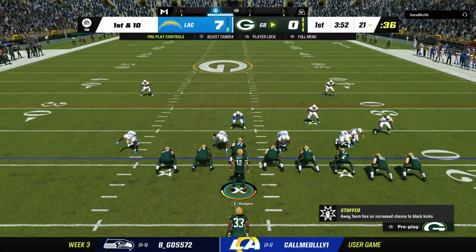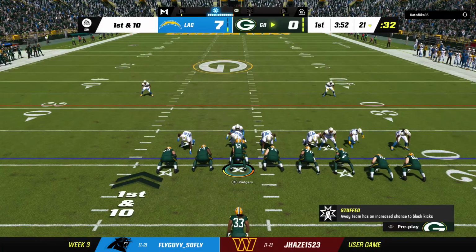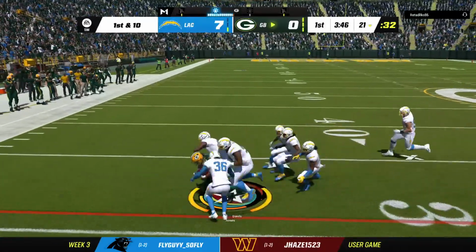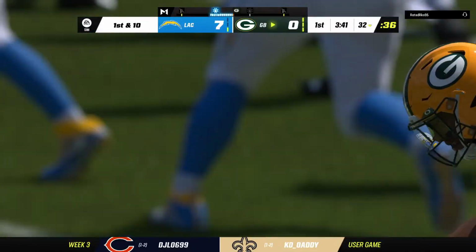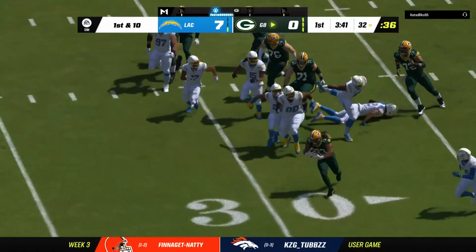Rodgers will break the huddle and bring the pack up, 1st and 10 at their own 21. They'll start out on the ground with Jones. And he's going to get this one across the 30-yard line. A gain of 11 to kick off the drive, and it's a quick first down. That's a nice run right there, able to get to the outside.